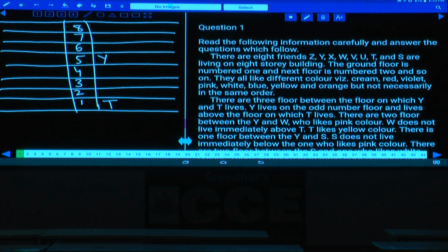Y lives on an odd number floor and lives above T. Y cannot be on the first floor, and cannot be on the third floor. Hence, Y can be either on the 5th floor or on the 7th floor, so we have 2 possibilities. If Y is on the 7th floor, then T must be on the 3rd floor. That means Y and T must both be on odd number floors only. This is case 1 and this is case 2.